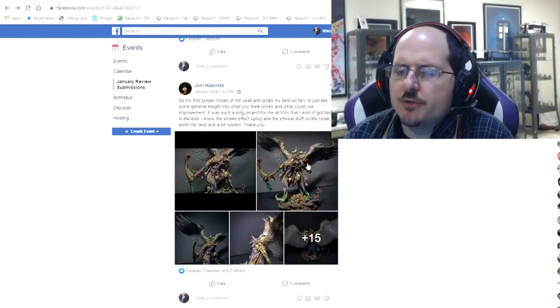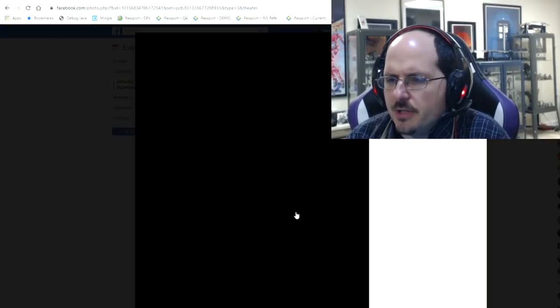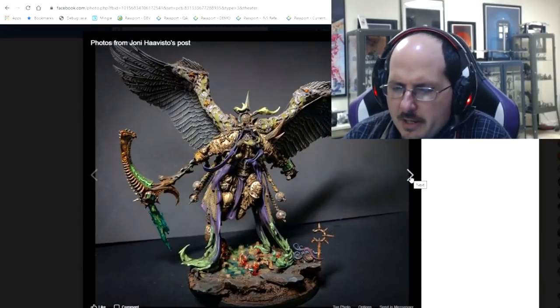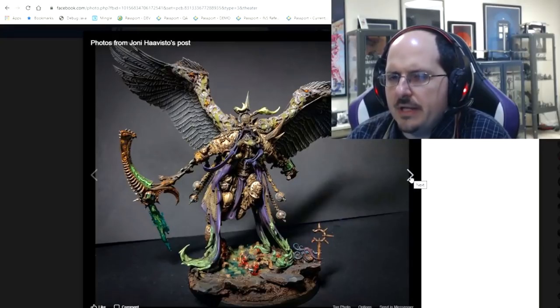Johnny, first proper model of the year. Just some general insight into what you think works and what could use improvement. Big old Mortarian. Okay, so what works, what doesn't? Well, the wings don't work.